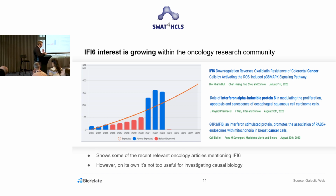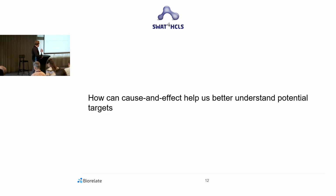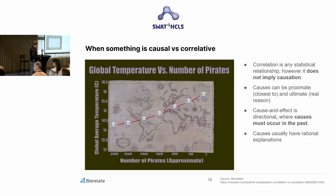But we haven't really got very much detail, and we certainly haven't got to even start to think about answering some of those more complicated questions that you need to ask within drug discovery. So this is where we can start to look at things like cause and effect to help us better understand these targets in more detail, particularly around the linkage to diseases and their potential efficacy. So first of all, quick explainer.